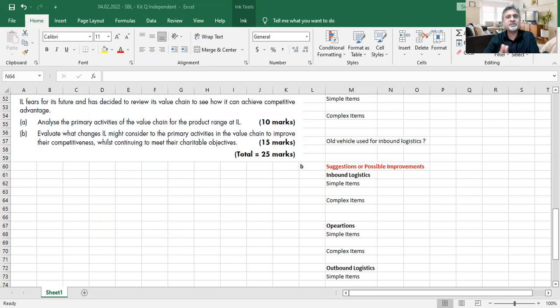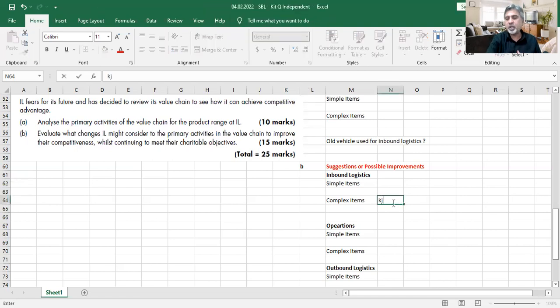I can give them logos and labels. When they manufacture, they can put it very easily there. They box it. It comes to me. I again unbox it. And then I put the logo. Then I box it again. And then I deliver it again. So everything is being duplicated. So within inbound logistics, this complex item, you have to write a lot of things. This entire process is a very badly designed process.